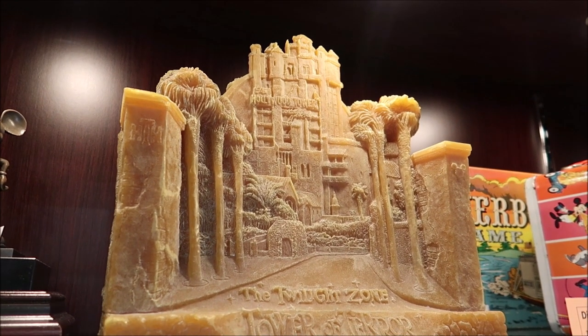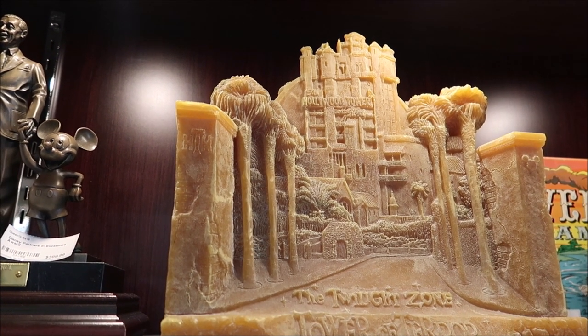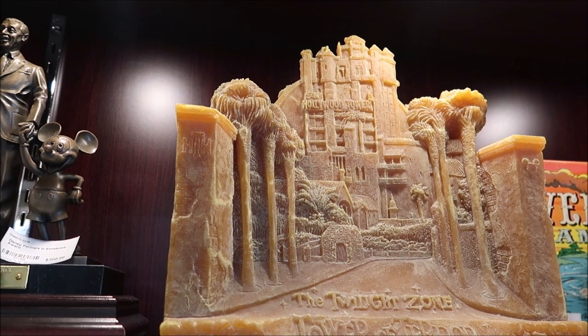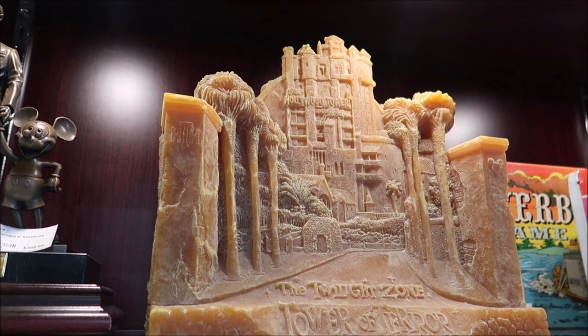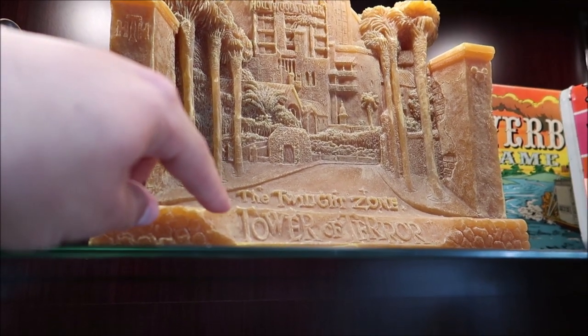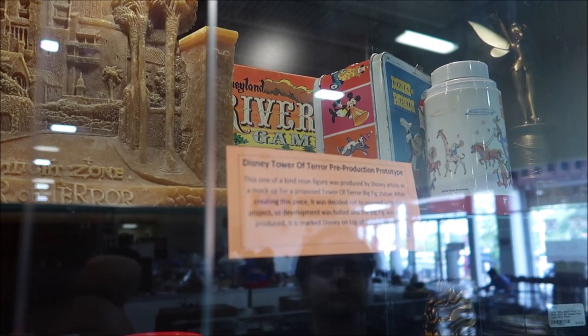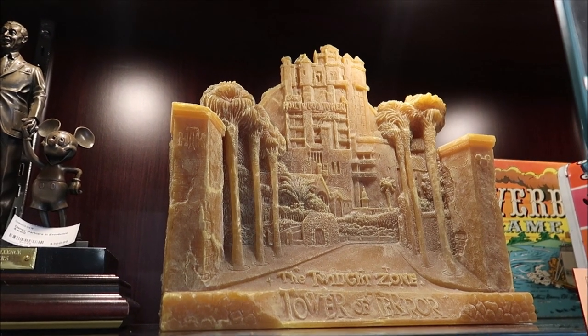Oh, okay, now I've just stumbled upon some really, really cool things I can't wait to show you. This right here is a Disney Tower of Terror pre-production prototype, and it's a one-of-a-kind resin figure, produced by Disney artists as a mock-up for a proposed Tower of Terror Big Fig statue. And that's really cool, actually. I like it a lot. It says the Twilight Zone Tower of Terror, and it's selling for about $3,500, but they are taking offers, so you can make an offer if you wanted to.